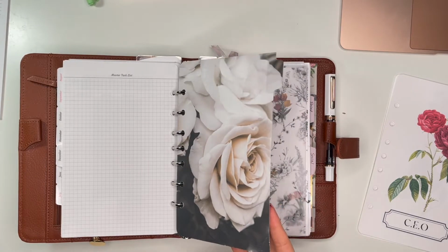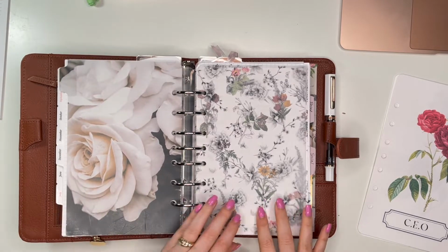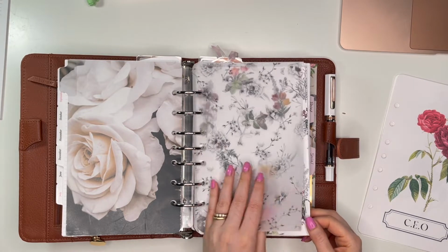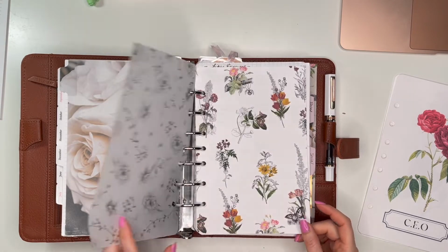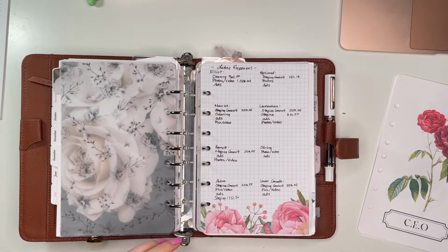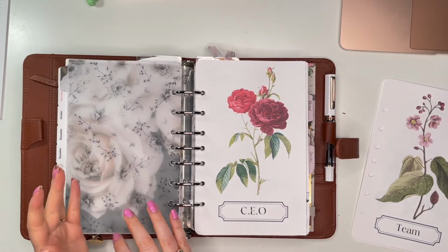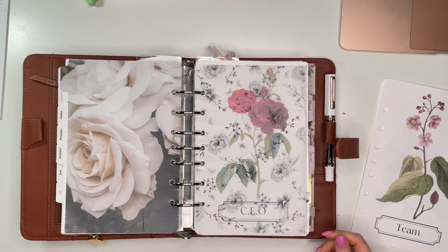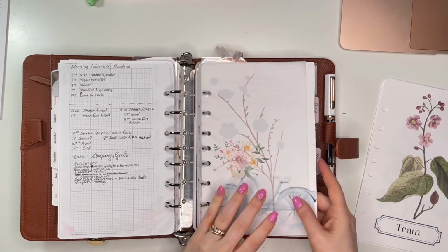And yeah, see, they're all bent. I may just take these out now. So this is my CEO section. And this is from Sterling Ink. And I have another one of these. And I layered it with that, but I accidentally printed this in A5, so it's a bit shorter. So let's see how this looks until my dividers come in. Not horrible. Take these out.